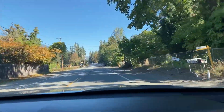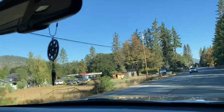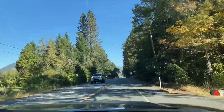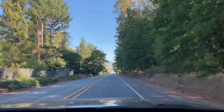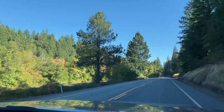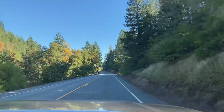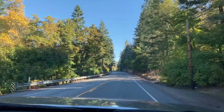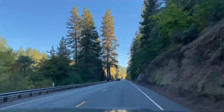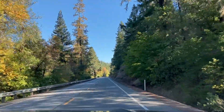Stop for lunch. Fall colors changing, a little bit. That's part of why we like to travel this time of year. By Mount Hood, there's supposed to be a lot of color. This is mostly like an evergreen forest, but there are some other trees. Oregon definitely has a lot of trees. Even their license plate has a tree on it.